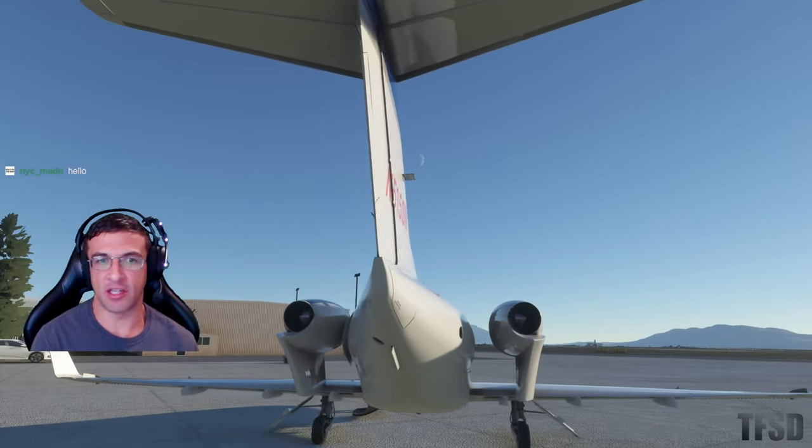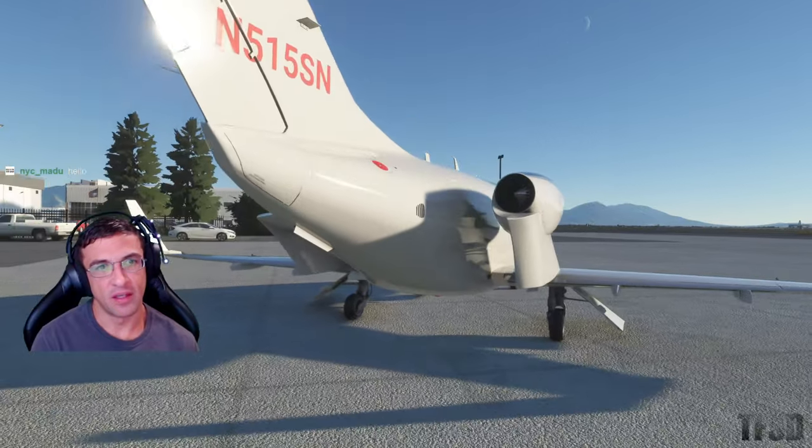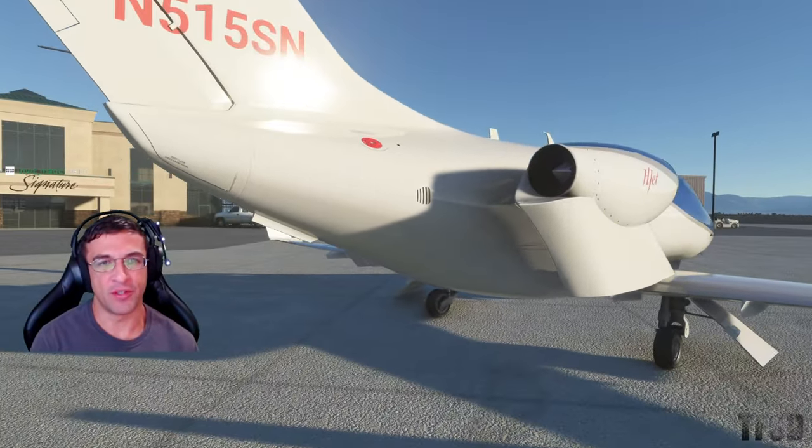By the way, total flight time today should be about an hour and 19 minutes into Colorado Springs. Forgot to mention that during the brief. One hour, 20 minutes. We're going up to flight level 410.